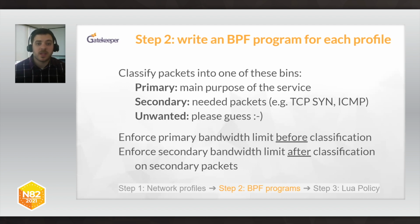Aside from that, though, we also advocate for a secondary bin, which consists of packets that are needed for the service to operate, but that shouldn't be present at the same kind of volume as the primary parts of the service. So for example, we need to allow TCP SYNs in, but we shouldn't be allowing them in nearly at the rate of regular traffic. Or similarly, we need to allow ICMP in order to diagnose problems with the network, but again, if we're seeing a large volume of that traffic, that's something unusual. So the secondary bin allows us to have a secondary rate limit for this other class of traffic.